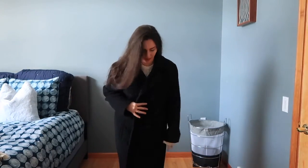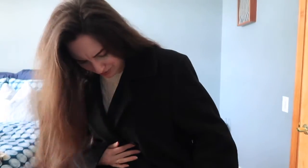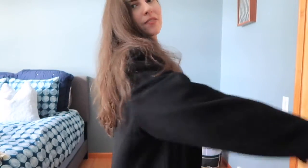It's literally so long and perfect. A little bit of gapping here, but it's actually not too bad. Like, it's pretty spot on. Minimal amounts of buttons, which I like because I never button my jackets all the way anyway. Definitely needs a wash. It has some kind of slight animal fur, like maybe from a white cat or something, which is fine. It doesn't smell, which is great.